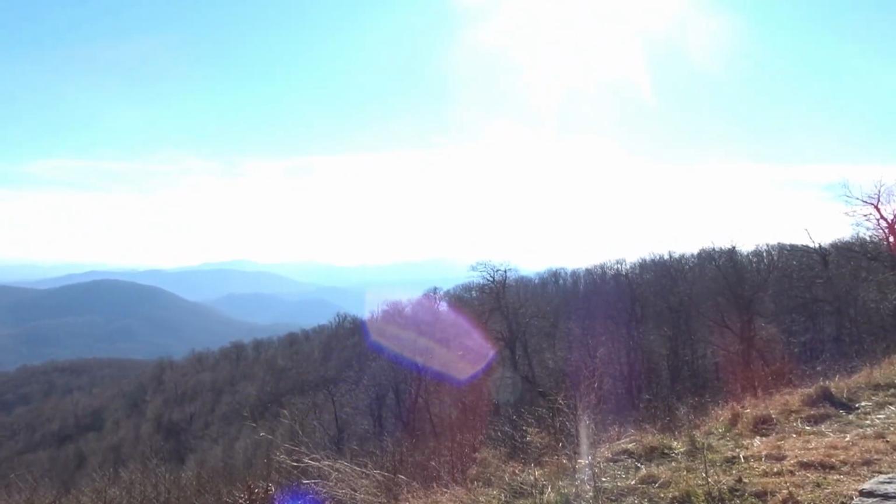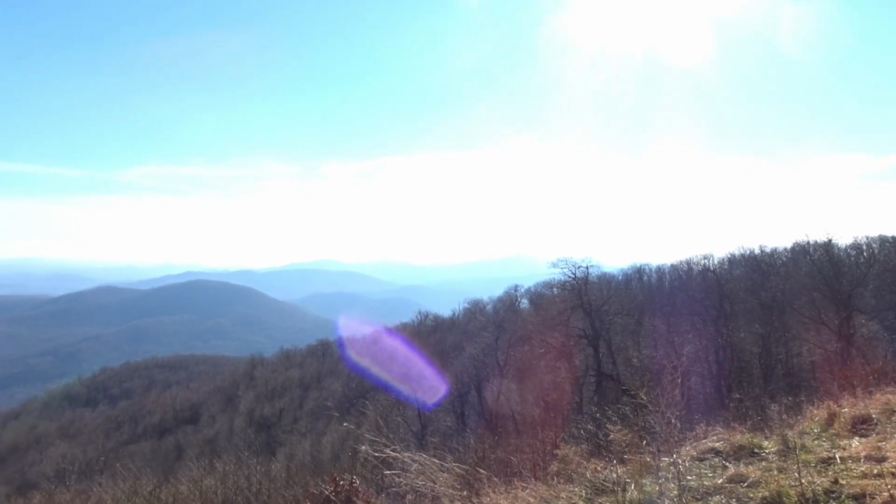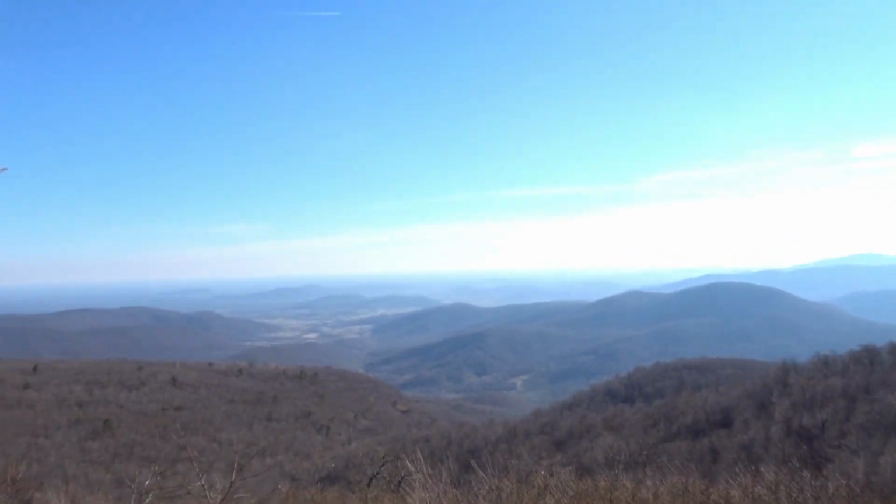This is the view from 3,000 feet up on Skyline Drive. Such an awesome drive.